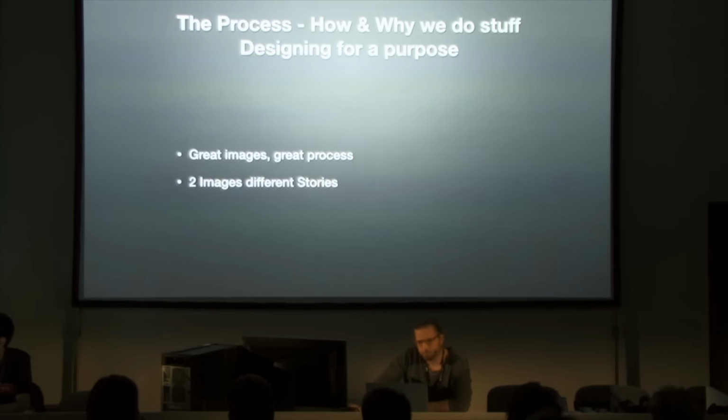We want to do great images, but we also take a lot of pride in how these great images are done. I mean, you can have two images that look very, very similar, but the story of how you came to that result can be vastly different, and we're interested in that story. Because in the end, when you're able to create beautiful and awesome looking images, then the process on how they are made is the only thing that is left. That is what you're competing with.